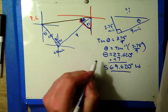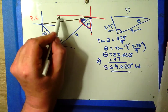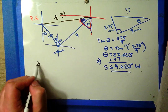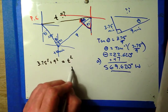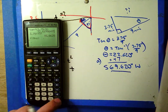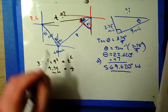Great, so that's part A. Part A says on what bearing, and part B says figure out if you'll make it back in time. So we need to find this distance, or this time, because it's really a time and not a distance. And we'll use the Pythagorean theorem to do that. 3.75 squared plus 9 squared equals t squared. And so with my calculator, I take the square root, and I get 9.75. T equals 9.75 minutes.